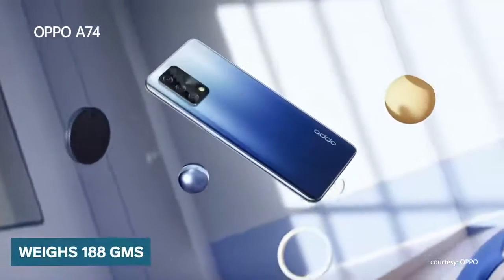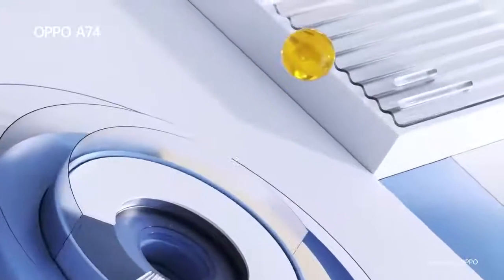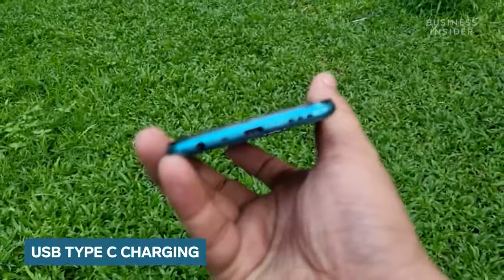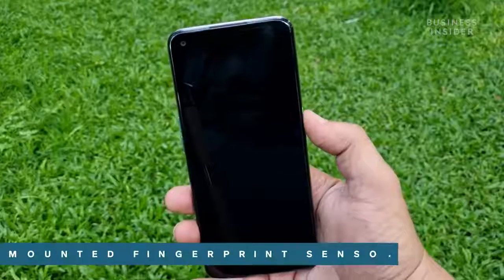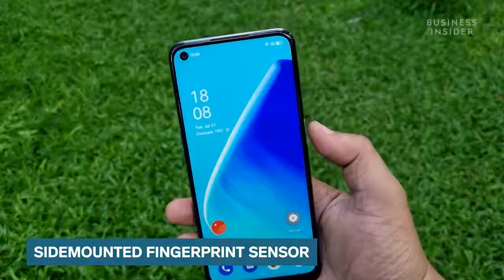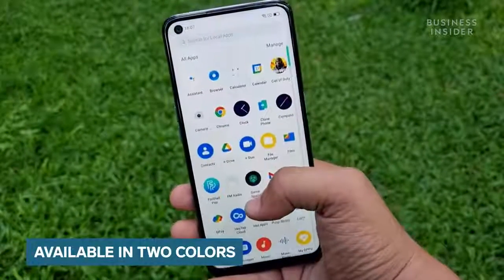Alright, let's start by talking about the design of Oppo A74 5G. The smartphone weighs 188 grams and is really lightweight. Overall, the phone sports a sleek profile. There is a USB Type-C charging port on the phone along with a 3.5mm headphone jack. We have a side-mounted fingerprint sensor on the A74 5G. The smartphone is available in two colors, Fantastic Purple and Fluid Black.